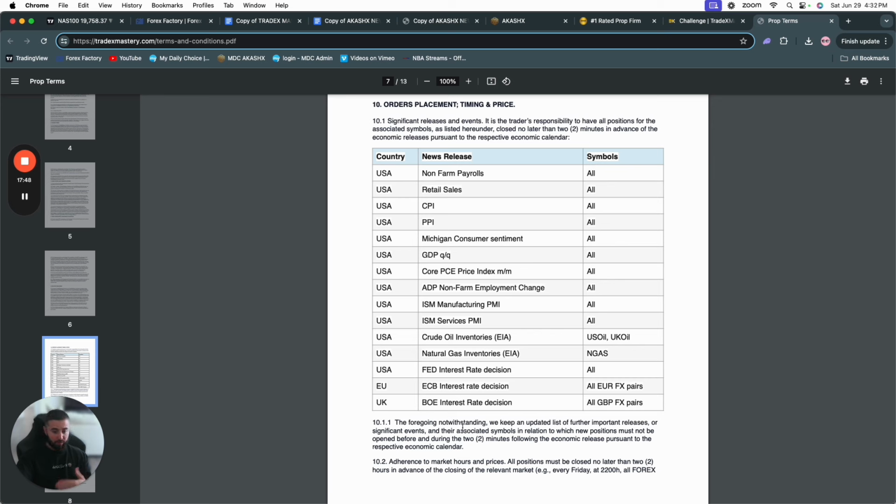Now it says the foregoing notwithstanding, we keep an updated list of further important releases or significant events and their associated symbols to which new positions must not be open before and during the 2 minutes following the release of the news calendar, right? So all positions close 2 minutes before, so you cannot enter any trades 2 minutes before news, and it must be after 2 minutes of the news dropping, right? Nothing earlier than that, nothing in the middle of that. And again, guys, this is to prevent people from gambling the news, trying to just get lucky with a crazy spike in price, right? We don't allow that in TradexMastery. So essentially, you just got to make sure that you adhere to that, again, unless you pay to trade news.